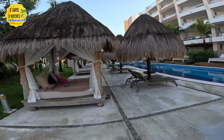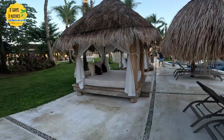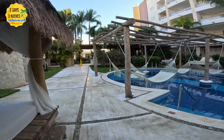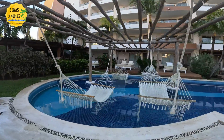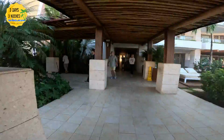Now they do have another main pool, an entertainment pool, which I'll show you in a little bit, but they have a ton of seating as well, which I loved. So even these cabanas, you don't have to pay extra for. You can find them all around the resort. If you like that kind of seating, they also have hammocks in the pools all around the resort. So it is really inviting. It's just reminding you just to relax. You're on vacation and just to unwind.